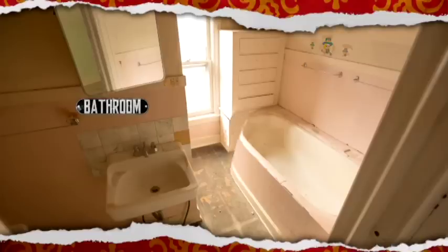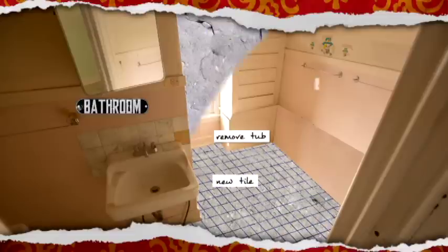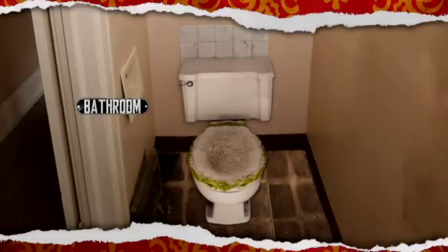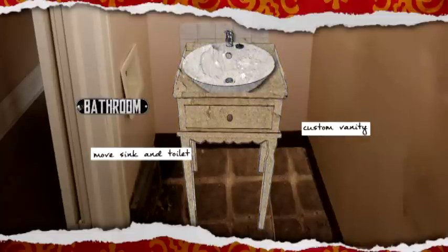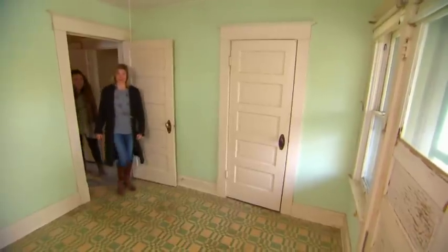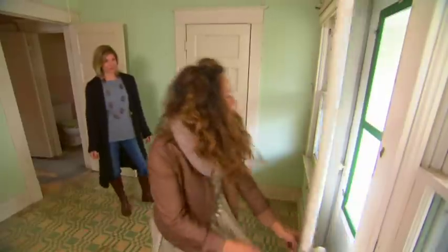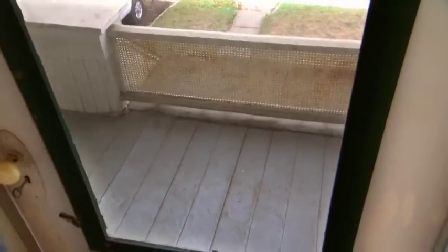This bathroom is a disaster. First, we'll remove the bathtub, lay down brand new tile and a walk-in shower. And where the current sink and toilet are, we're going to add a custom designed vanity, which will really help to better utilize the space. Check out this cute room with the balcony. Oh, this is why I love bungalows. I know, right? Okay. Careful. Oh boy. Oh, very cute.